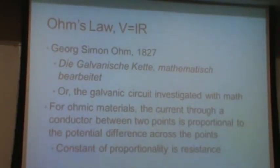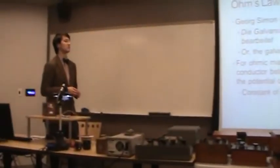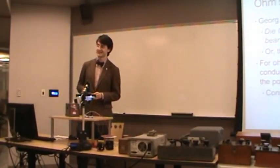Ohm's law, V equals IR. Georg Simon Ohm in 1827 wrote this really interesting book called Die Galvanische Kette, Mathematisch Bearbeitet, which is the galvanic circuit investigated mathematically. For ohmic materials, for example wire, the current through a conductor between two points is proportional to the potential difference across the points. The constant of proportionality is resistance.